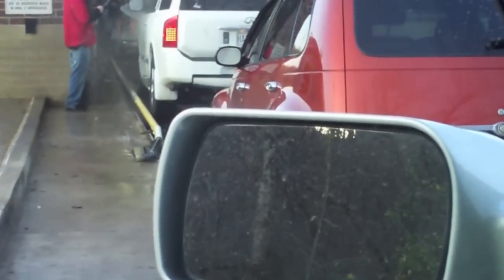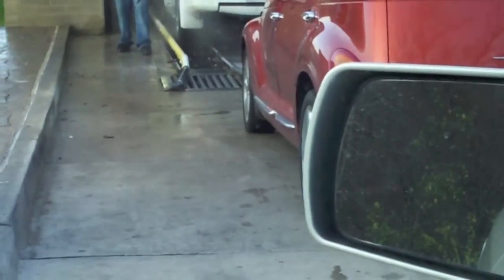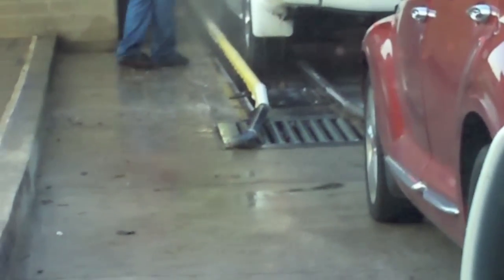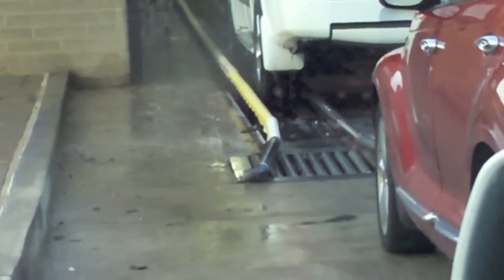Here at the Kwik Car Wash in Jefferson City, Missouri. You can see a car up there, it's about to get taken in. Doing a hand prep. If you watch down there, you'll see eventually one of those little wheels comes on top and it'll push that car right in.